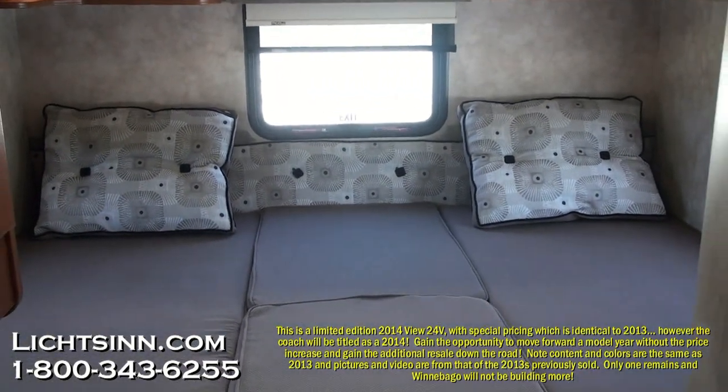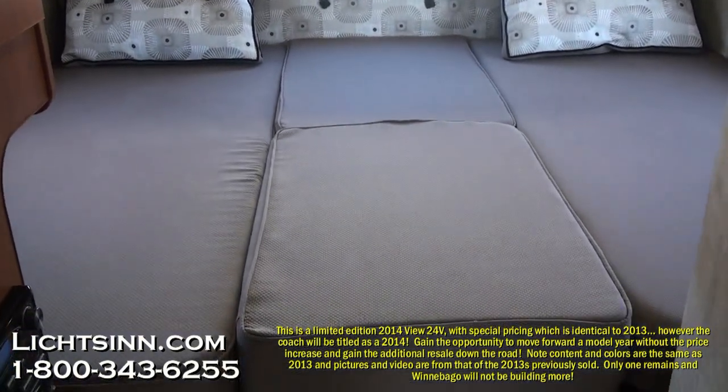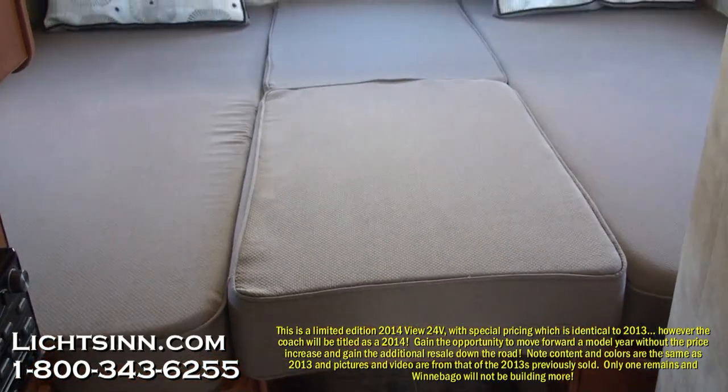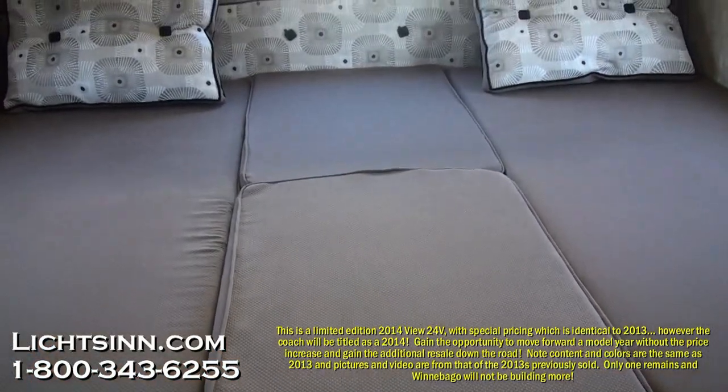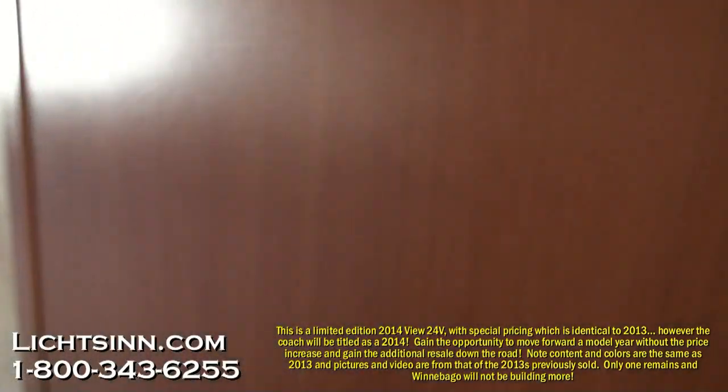Again, the MCD American Duo solar and blackout shades continue throughout the coach, with the exception of the bath and the cooking area, which were required to use Venetians. Wonderful sleeping surface, beautiful curved wall. Now we'll work our way back up front.